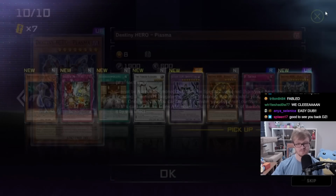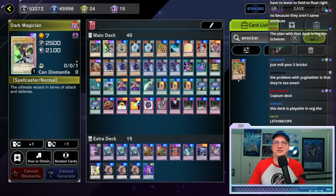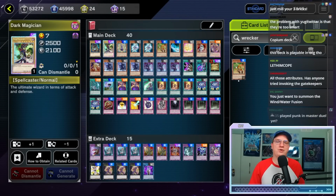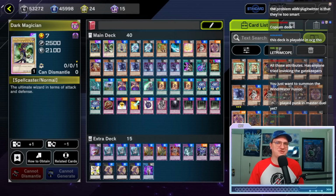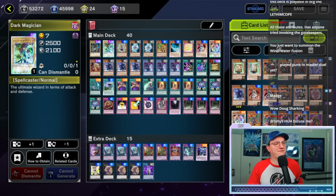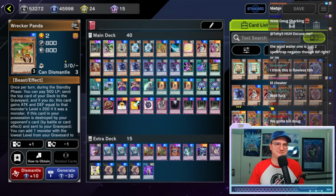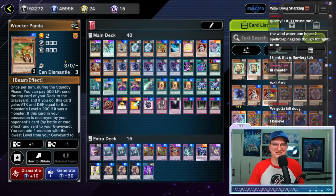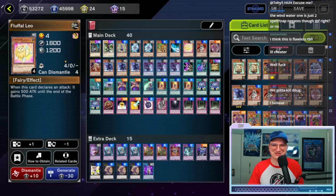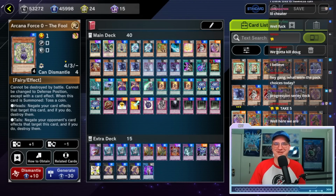This could be good. This is looking a little like I made a disastrous decision. So as you can see, we are playing maybe like seven monsters that we can normal summon. That's because there's not very many in this pack total. So, you know, we've got like Wrecker Panda and Fluffalia. The Fool is going to have to do a lot of heavy lifting. But outside of that, I mean, our deck looks fine.